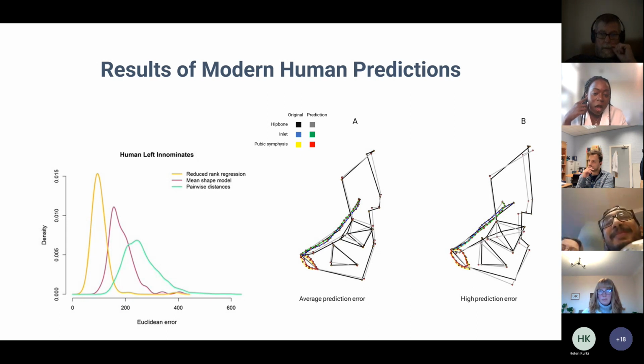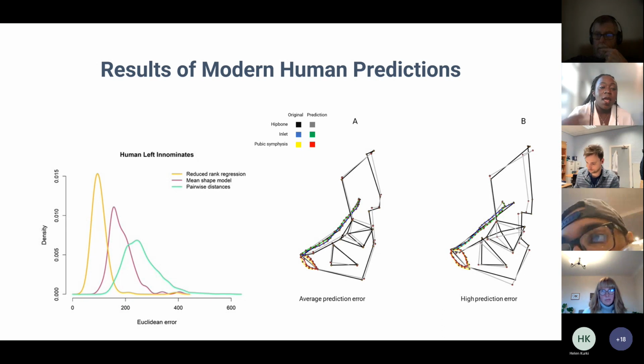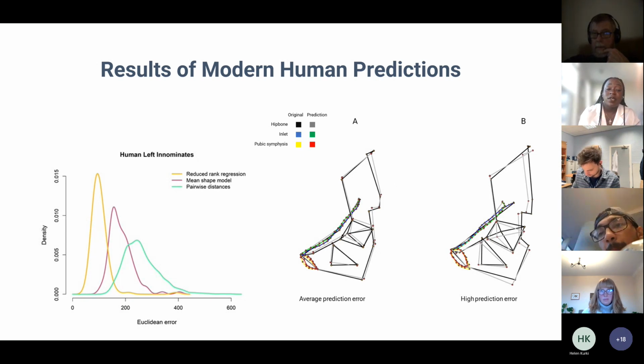So you're looking at the left hip bone of two individuals in our sample. This one, A, represents an individual with average prediction error, someone whose prediction error was close to the mean. And as you can see, the model does a pretty good job of estimating where that other bone actually sits. It's very color coordinated here, but the dark black lines are the outlines of the actual hip bone, and the gray lines are the outlines of the prediction. Same thing for the blue and green: the lines that mark the pelvic inlet are blue for the original, green for the prediction, and for the pubic symphysis, yellow for the original, red for the prediction. And as you can see with A, for the average individual in our sample, the model does a pretty good job of predicting exactly where that bone sits.